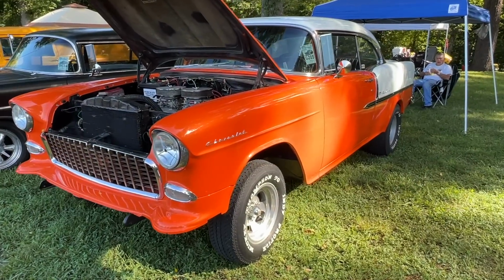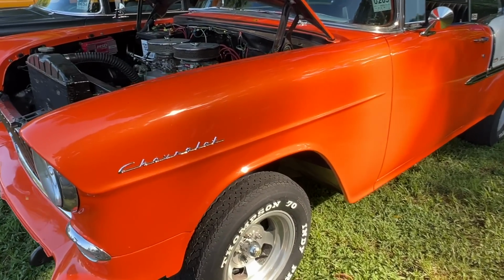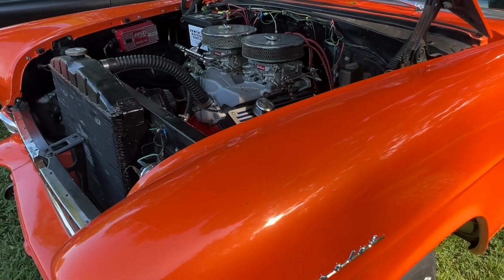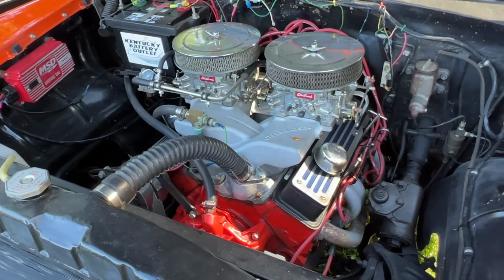Now this is a pretty cool 70s build. You can see it's got some Mickey Thompson Indy Profile bias-ply tires on it, and then under the hood a cross ram with 2 4s, and just a killer old school hot rod that's been around for a long time.